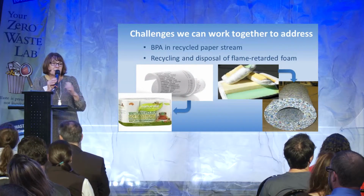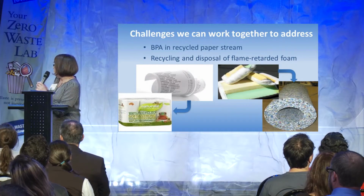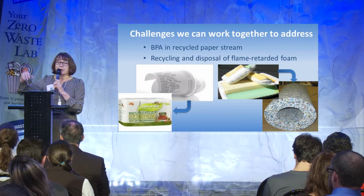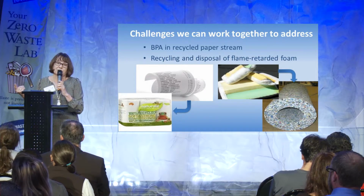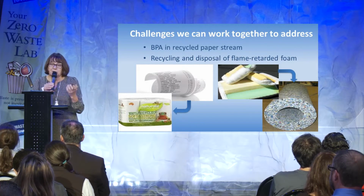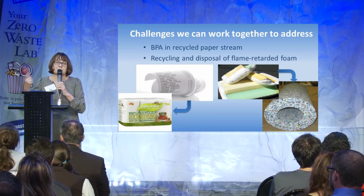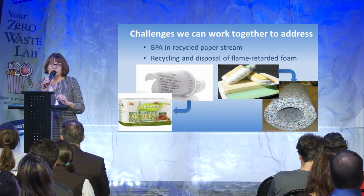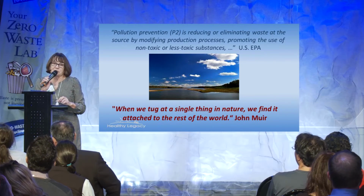One of the questions was, what are the things that we need to deal with? We need to recycle our waste. When we recycle paper, BPA in receipt paper ends up in the waste stream and ends up in the toilet paper. That's a solution that we need to work on together. Likewise, much of the polyurethane foam has toxic flame retardants in it, and when we recycle it into carpet padding, we're putting that back into a new product. We need to work on those solutions together because when we tug at a single thing in nature, we find it attached to the rest of the world. Thank you.